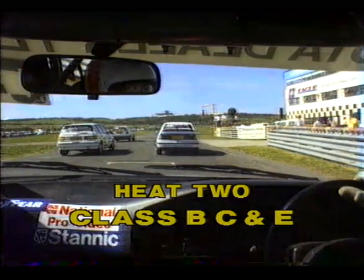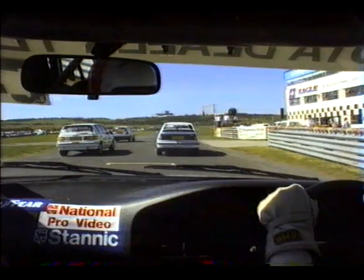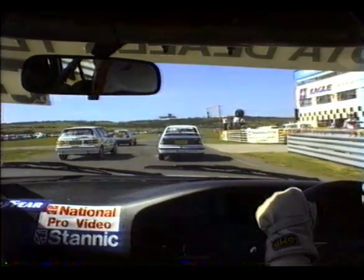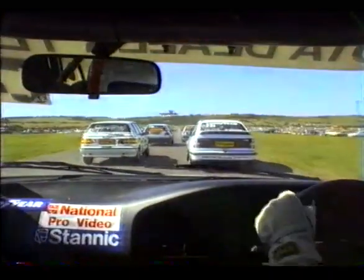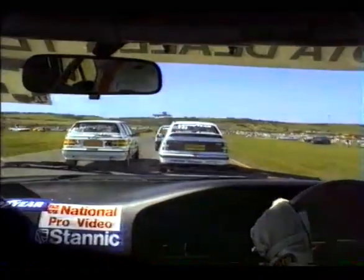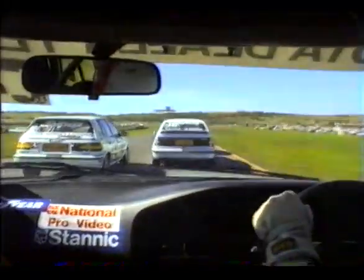Let's sit alongside Steve Wyndham for the start of the 2nd race for Classes B, C and E. Light turns to green and away we go. Ahead of him he's got Grant van Schalkwyk on the left-hand side. Serge Damser is getting a disaster start. The Class B Volkswagens are getting away from him as they head for Potter's Pass.